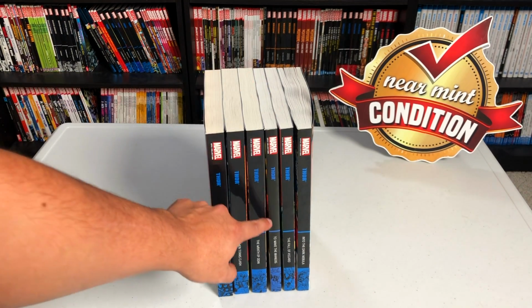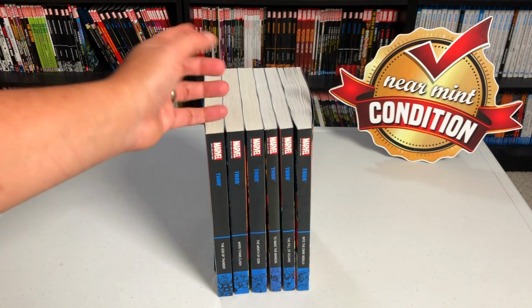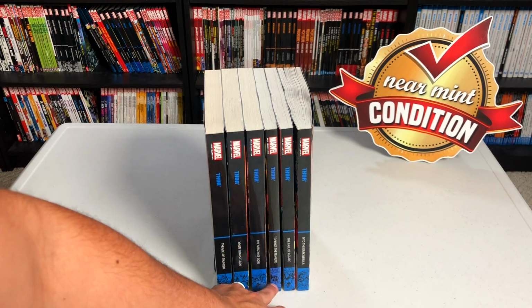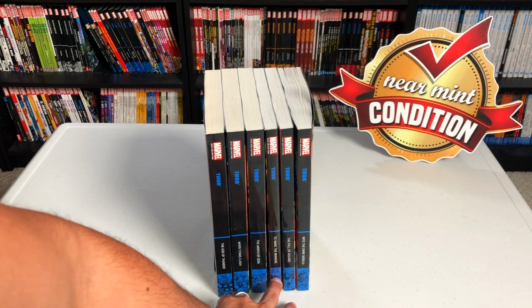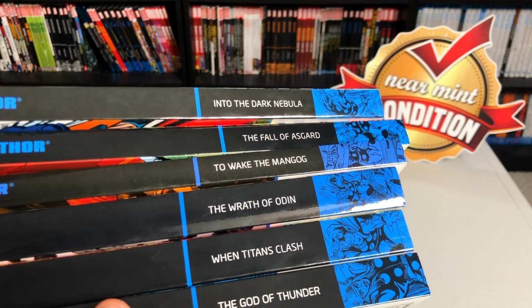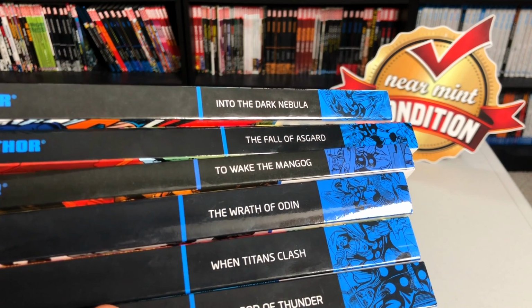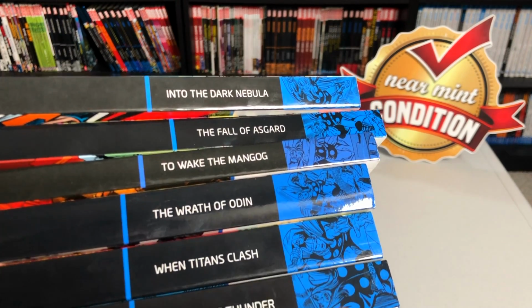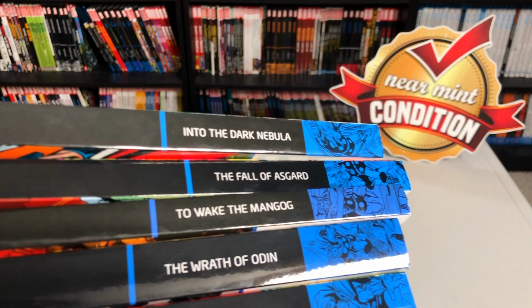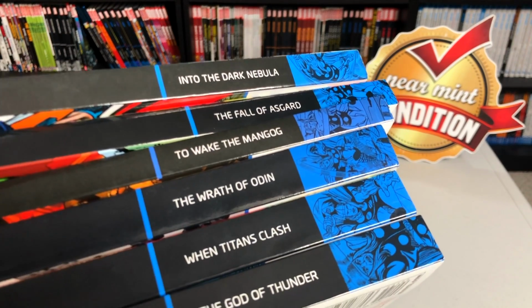However, if you're a little OCD, To Wake the Mangog and War of the Pantheons have a little discoloration on the picture of Thor at the bottom. It's a little darker tone of blue. Let me see. There you go. You can see it a little bit better there. So you can see it's a little darker. It's almost like a little purplish instead of this dark blue that they have. And it's only found in 2 of them. That is completely nitpicking because it brings me so much joy to see all these books together.